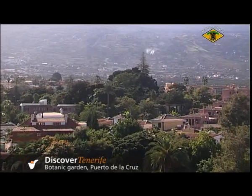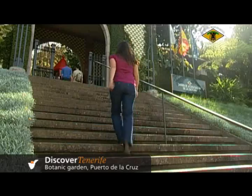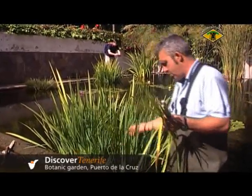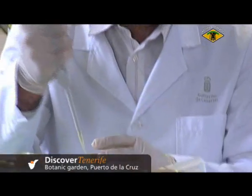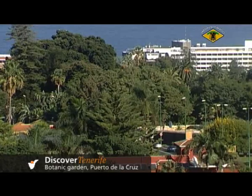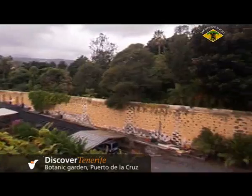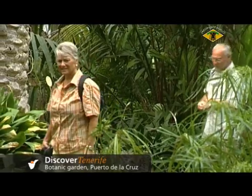In 1983, the garden, a heritage site of the Spanish state and the second botanic garden to be planted in the country, changed hands to the autonomous community and today is maintained by the Canaries Institute of Agrarian Studies. It consists of a 20,000 square meter exhibition area.